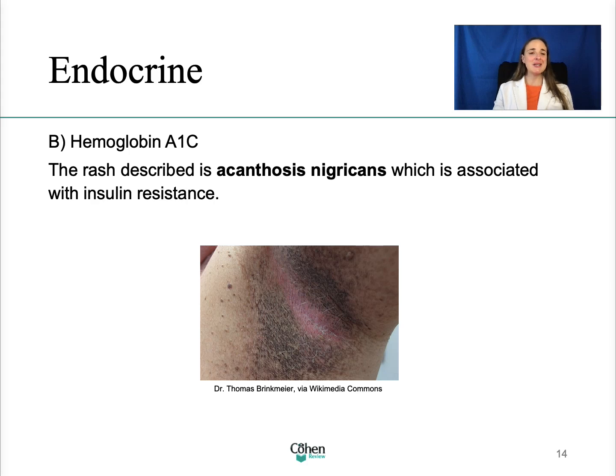The correct answer is B, hemoglobin A1C. And this is known as acanthosis nigricans, which is something that you'll see with our diabetes patients. In the AANP, you will see pictures. They may show you acanthosis nigricans like this picture that I have in front of you. The AANP may describe this particular finding, and it is your job to understand that it's related to diabetes and that the proper test to order would be a hemoglobin A1C.